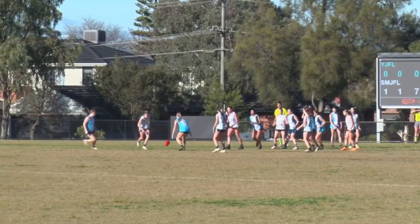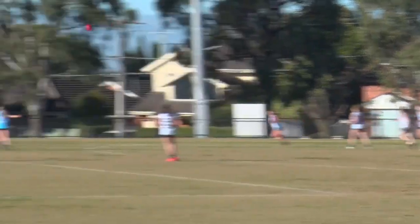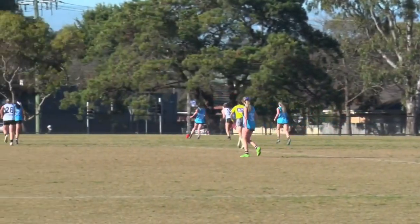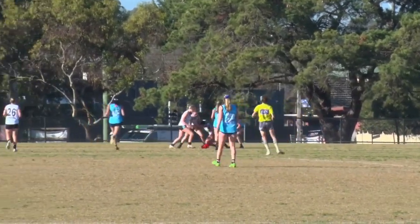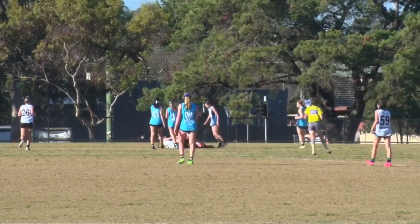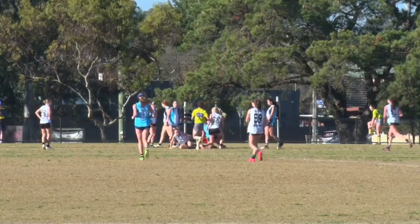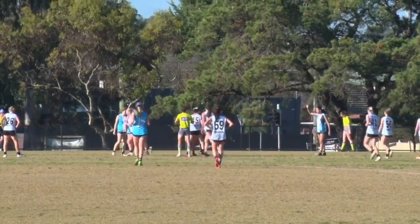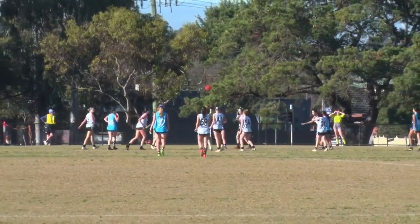Ball up about 35, 40 metres out from home. South Metro would like to just put up the flag and get to quarter time and have an orange or two at the moment. So they've got it out of their defensive 50 for the time being, the South Metro Junior side, and they get a ball up with 38 seconds to go. Holding on to their 7-point lead.